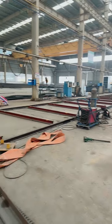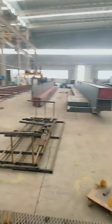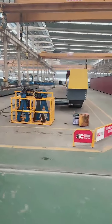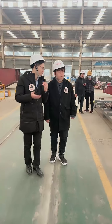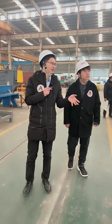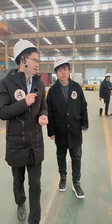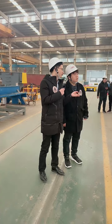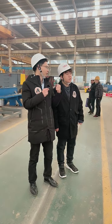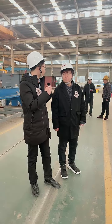After the main girder is welded, the workers will weld the work plate. And this is also a welding machine. Just now we saw five separate teams, and each team can make the main girder. So we can ensure our delivery time, and for each crane, when we check the number, we can find which team made it.